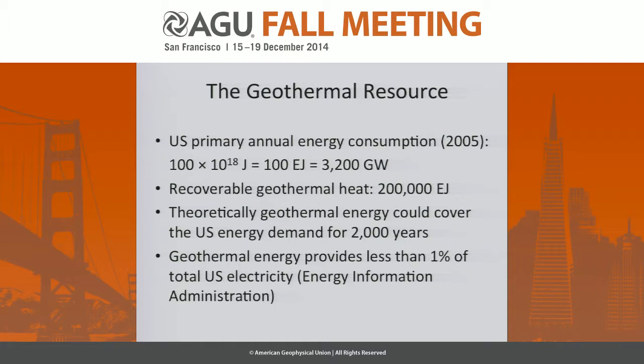So we are all aware of the fact that the heat stored in the Earth provides a gigantic energy resource. It's only very hard to access this resource. Theoretically, the recoverable geothermal energy should be enough to provide energy for the United States for the next 2,000 years. Nonetheless, geothermal energy supplies only 1% of the energy demand in the United States.